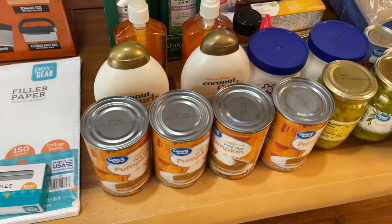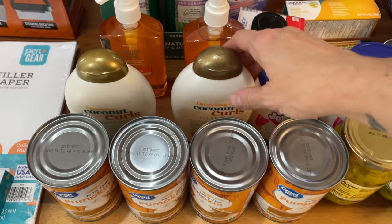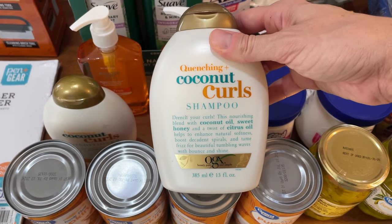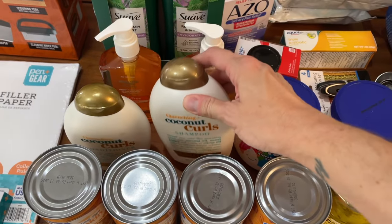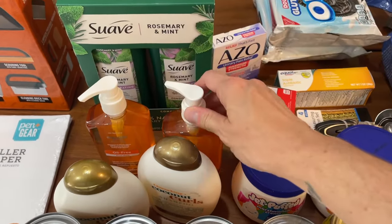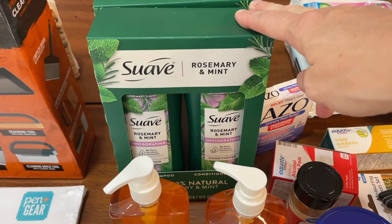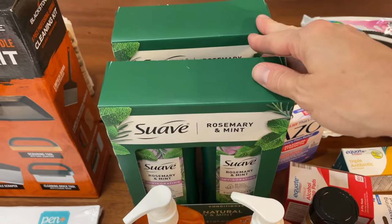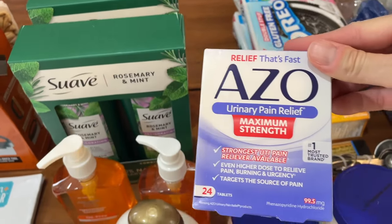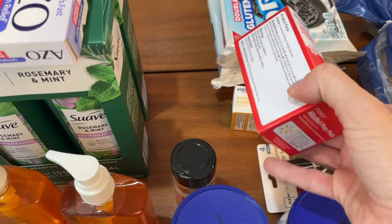And this is Walmart, 4 cans of the Great Value Pumpkin. This is the shampoo and conditioner that my son Everett has been using, so I get him 1 of those a month, and then 2 of the face washes. And this is the shampoo that I've been using, the Suave Rosemary and Mint, so I got 2 of those. And this is just for the medicine cabinet. We are slowly rebuilding the things that we lost.